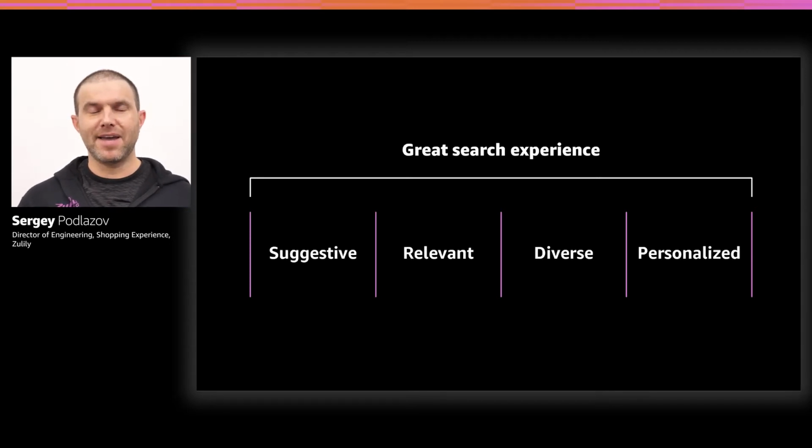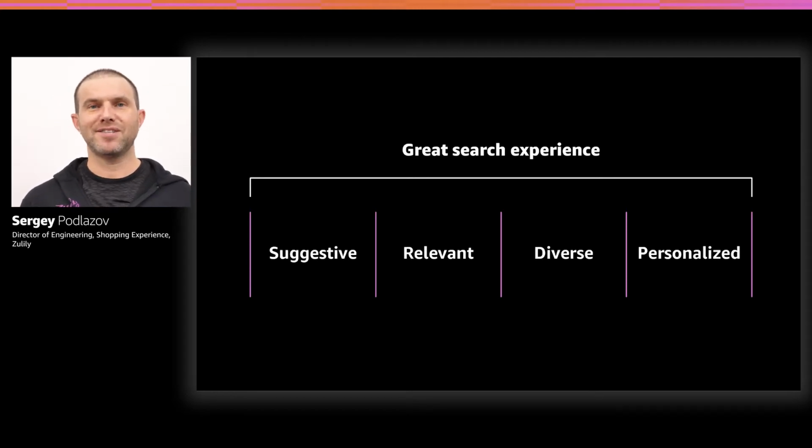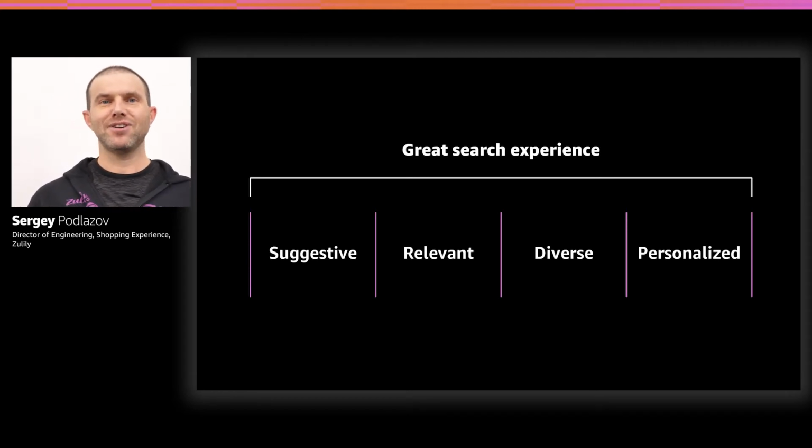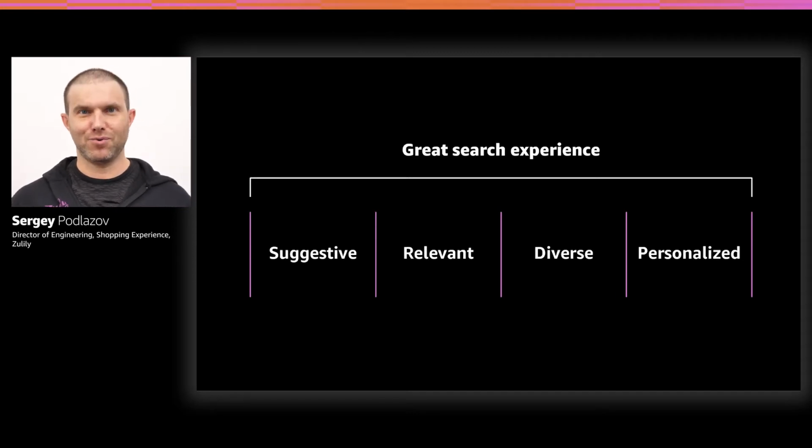The third pillar is diversity. Zulily carries national brands, for example, Crayola, as well as some well-known boutique brands. Milk Barn would be an example. And we want to ensure that when we give suggestions to our customers, we cover both national and boutique brands. Finally, pillar number 4 is personalization. In today's e-commerce world, personalization, of course, means that we want to display content to our customers that's relevant to them as individuals.